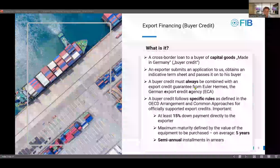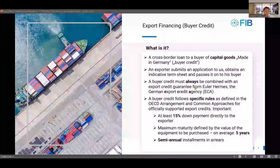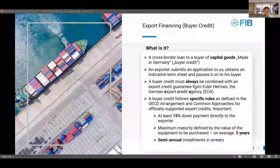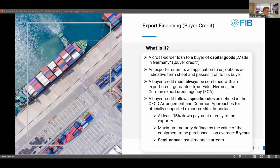We have two key requisites. We need Euler Hermes. We need an export credit guarantee, and we need an exporter, because the exporter is the spider in the net between us and the buyers. We have set up a very simple way how exporters can submit applications and get term sheets to hand over to the buyers. It's our Exportal, where in let's say 10 minutes, all information necessary can be filed. And within 24 hours, the exporter will get an indicative term sheet back, which is individually designed based on the information we have gotten about the intended export deal and the potential buyer.